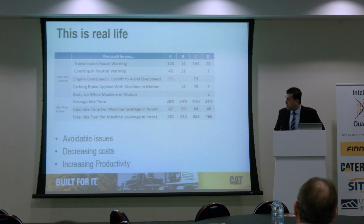If we talk about idle time, it's 40% idle time, and obviously the same for fuel burned in idle. And total machine hours, total fuel, total idle and total fuel, 64 and 353. That's from the month of October. Would you think that we have a problem? Probably. Some people can think that it's a problem.